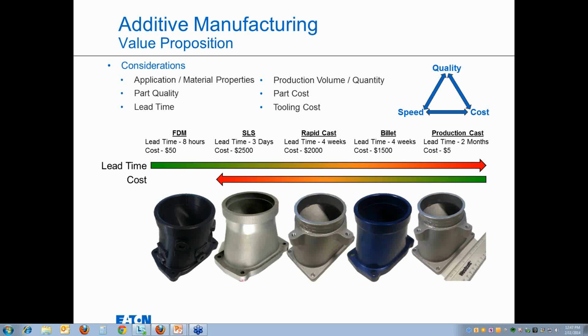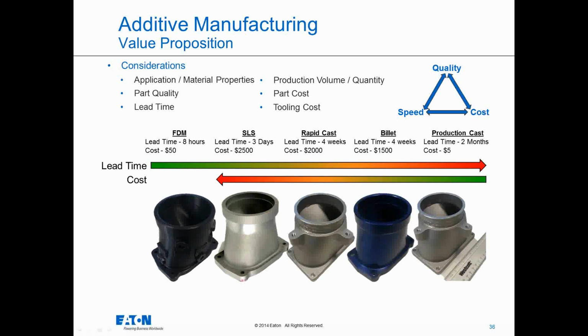If you need a metallic part and you need it very quickly, then the DMLS SLS method is very quick, and the cost is actually similar to billet. Rapid cast timeframe is similar to billet as well. And then, of course, if you go all the way to the longest lead time and smallest cost, you would end up with a production standard, traditional production cast component. There is a gray area between moving from the left to the right, but ultimately we found a lot of value in doing the DMLS technique and getting the part as quickly as possible versus waiting for a long lead time part.